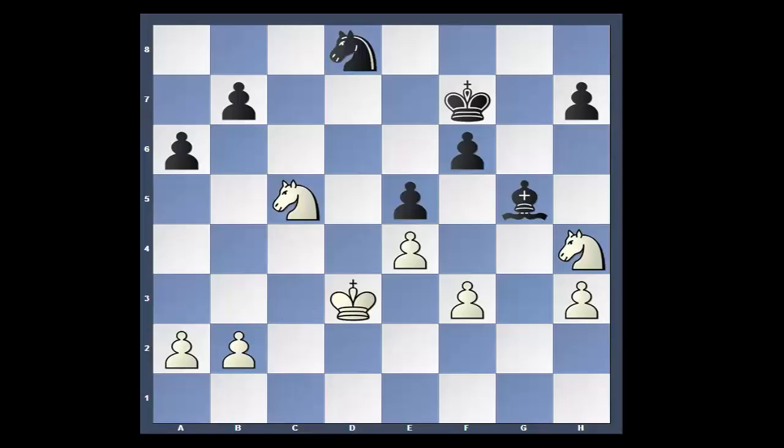After bishop to G5, hitting the knight, the knight moves to F5, which is a really good spot for that knight. It's on a light square, so the bishop can't get it. The only thing that can attack it and take it is the other knight. Knight to E6.